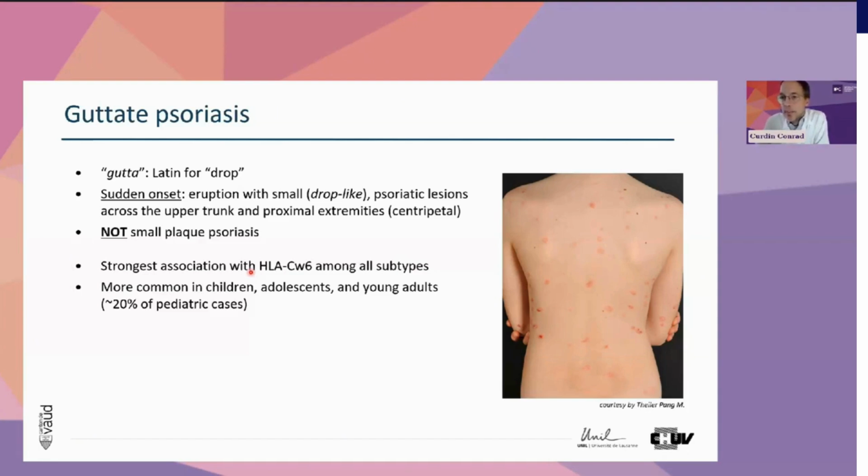Everything is not the same. Guttate psoriasis has the strongest association of all the subtypes with HLA-Cw6. So T cells might play a more important role in this type of psoriasis. And as mentioned before, it's more common in children and adolescents. It is not the most common form in children and adolescents, as often stated.